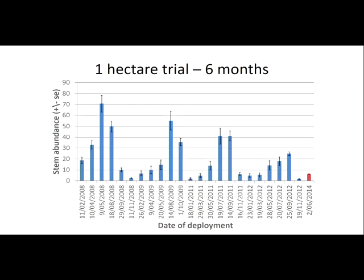This is stem densities after 6 months, in the purple, in all our small-scale plots. So emphasising here that over winter is the successful ones. Plots put out over summer didn't do too well. And our large-scale plot pretty much looked like a plot put out over summer. So we sort of thought that was a bit of a failure.